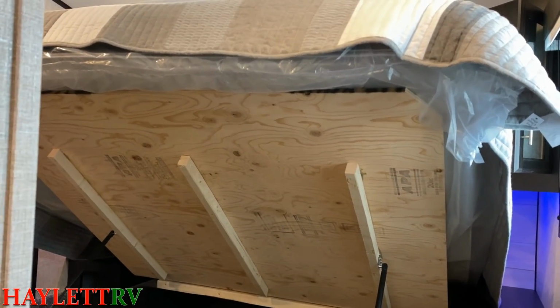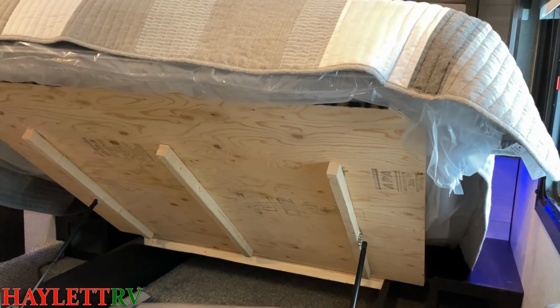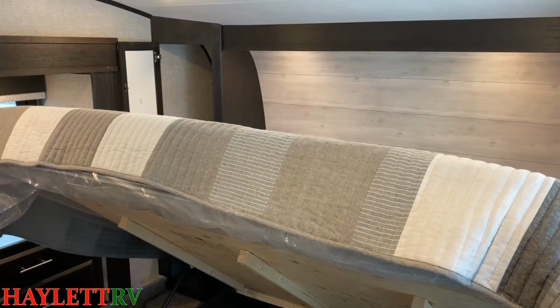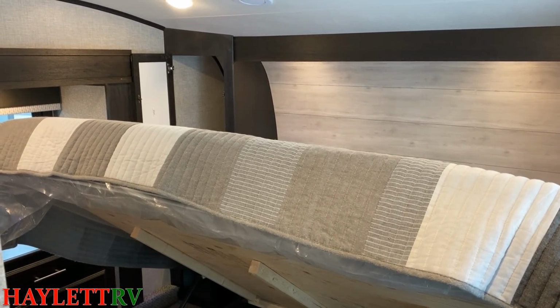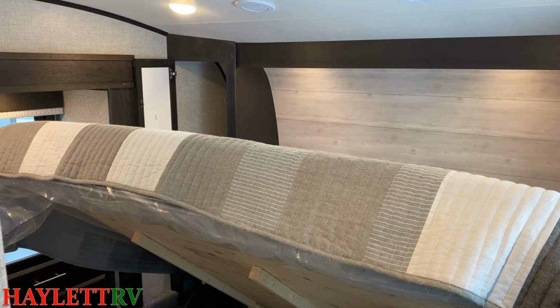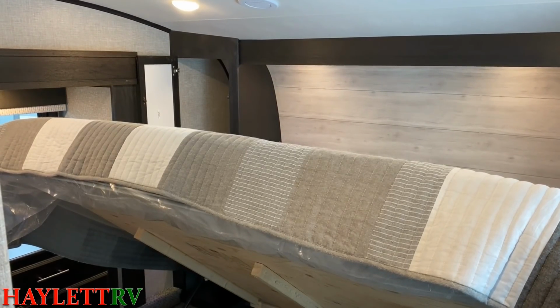So if you give us a call here at Haylett's and the one that we have in stock has a king, remember, we can easily make that a queen for you. But if it's a queen, it's a lot harder to find a mattress and to build a new bed platform for you. So we can get you on the road, out the door, simpler, easier, and for less money.